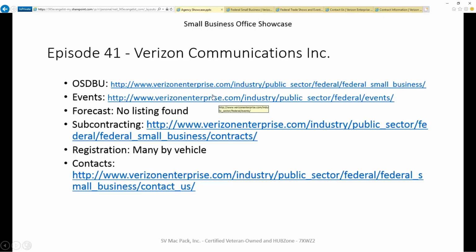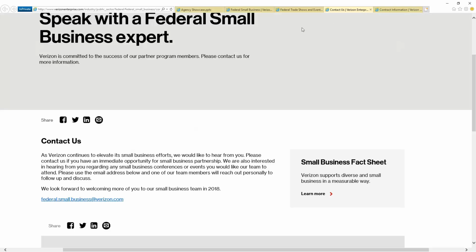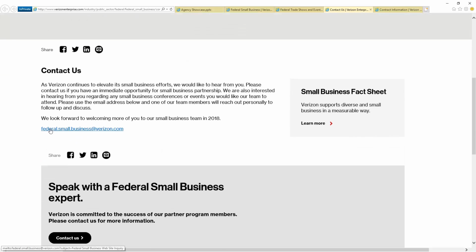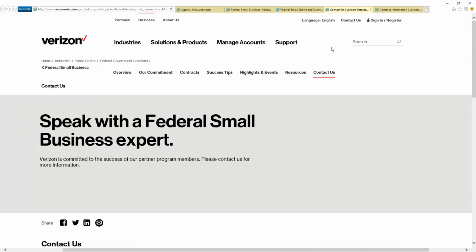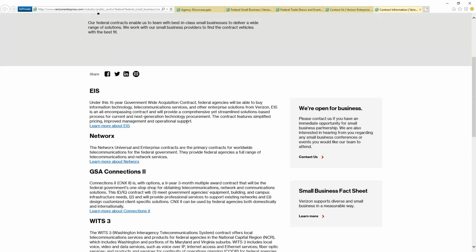But contacts, let's go ahead and look at contacts next. That is this next slide or tab here. And Verizon provides this basic email. You can reach out to them, get your questions answered, and it's on a basic contact us page. You'll see this page linked on every other page, so it's easy to find. But don't worry, that's not the only person you can reach out to. There's a lot more people you can reach out to. So let's get to the contract stuff.